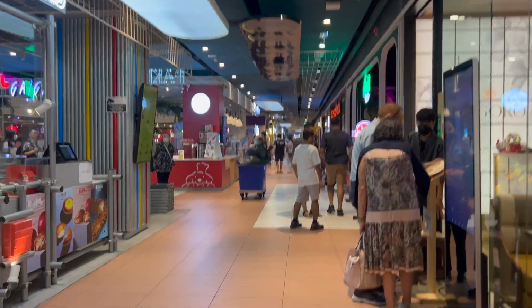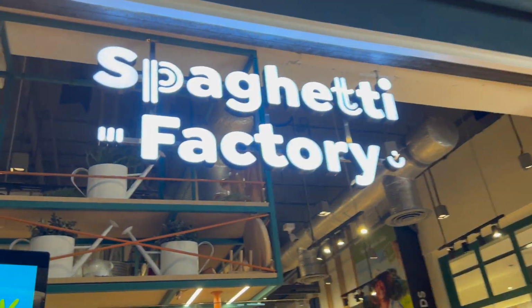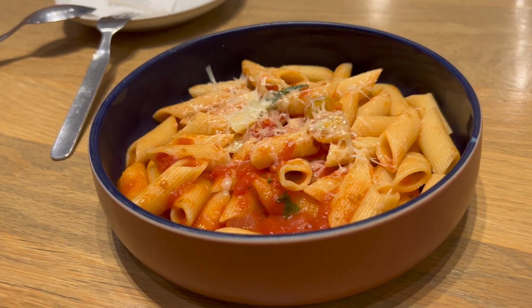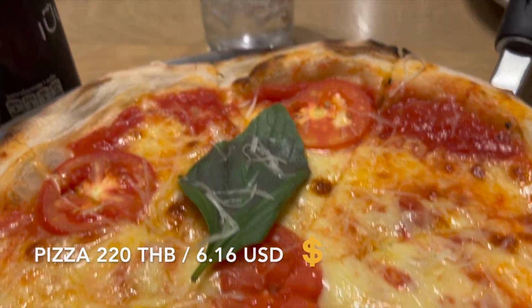Like most other malls, there is also a food court with cheap options. We decided to treat ourselves with an Italian from one of our favourite Italian restaurants, Spaghetti Factory. The pasta was around 185 baht and the pizza was around 220 baht.